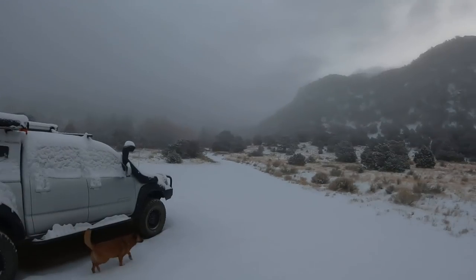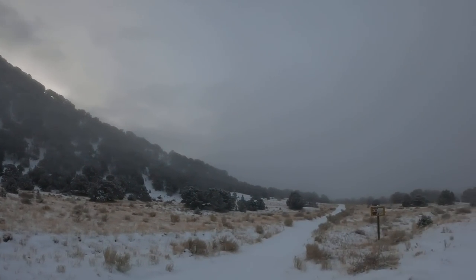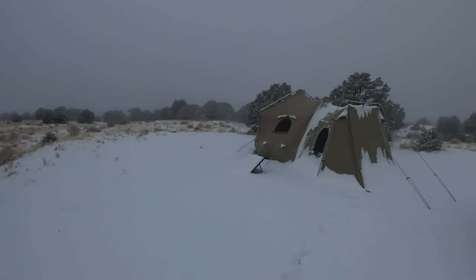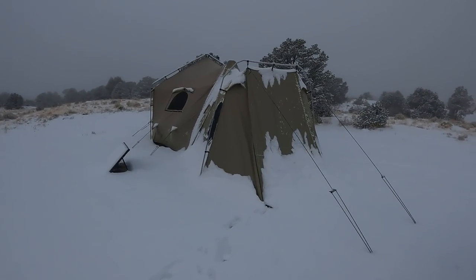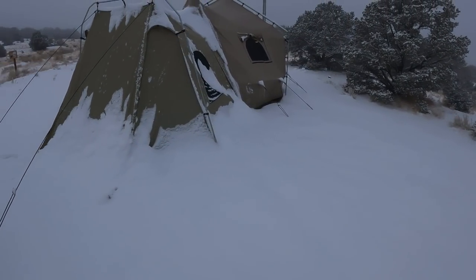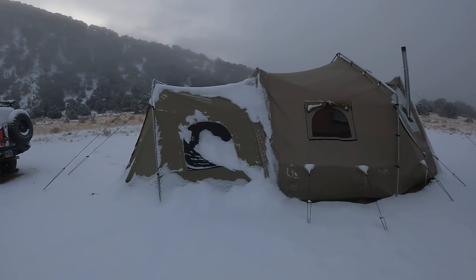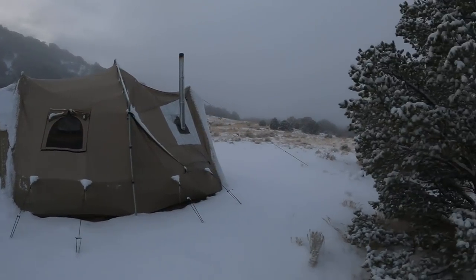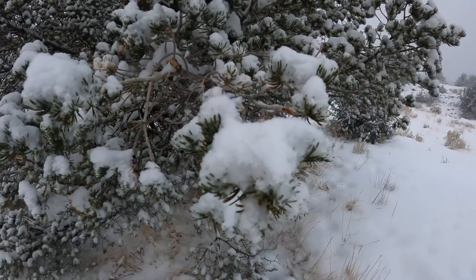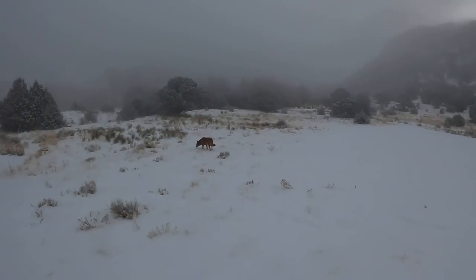Pretty out here. Look at all this fog. All right, the tent's covered. Got a decent amount of snow last night. This is, I'd say probably about 3 inches, maybe 3 or 4 inches total. So it's definitely a snowy start to the day. It's not as cold as I thought it would be. And it's nice because there's no wind, so all the snow is really starting to accumulate and staying in one spot. So it's really pretty though.